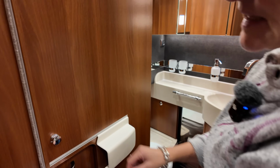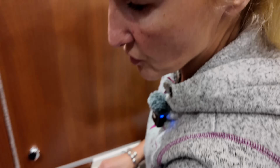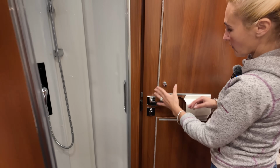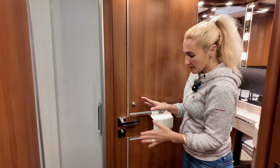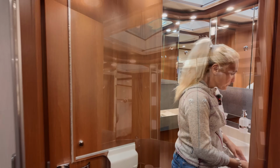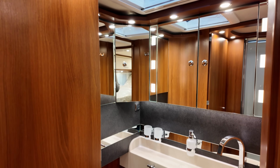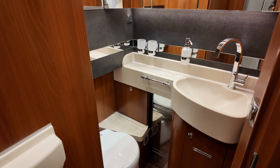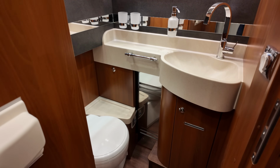So that's nice. So it meets there, and then there is a little catch that you turn, so it will lock it into place. So it's not just going to move about. So you can lock that into place once it's pushed across. So that's quite nice. Then we come into the bathroom space. So in the bathroom, there's the sort of Hollywood style mirror. We see the lighting. I'll just open these up into the bathroom cabinet.